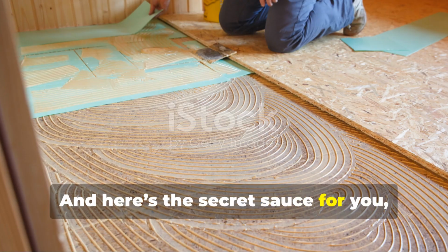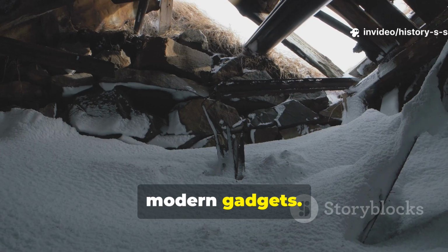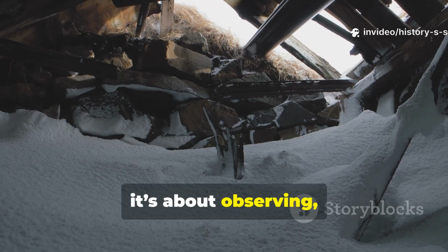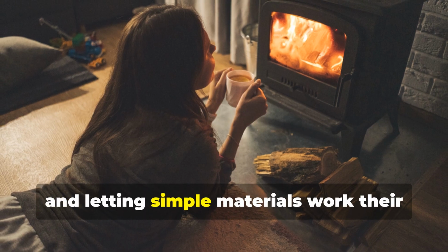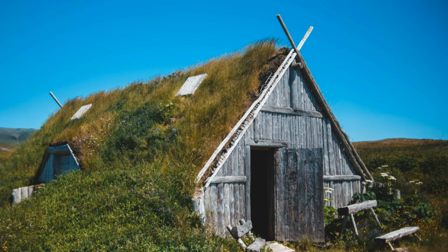And here's the secret sauce for you, our viewers. Survival isn't about brute force or fancy modern gadgets. Sometimes it's about observing, experimenting, and letting simple materials work their magic, just like the Vikings did 1,000 years ago.